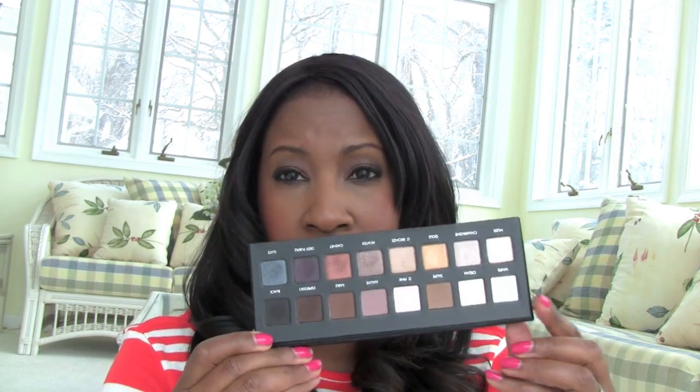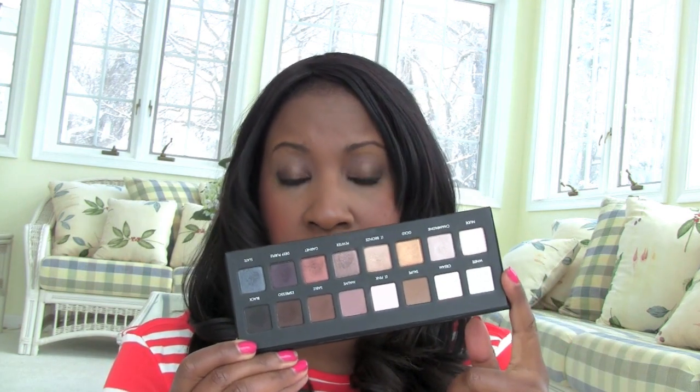It really is something that I think is a great starting point if you don't have any palettes, and if you do have a lot of palettes, it's something you probably won't need to be talked into. So definitely check it out. I just think there's a little something for everybody here. Very, very good palette. All right, guys, those are my favorites.